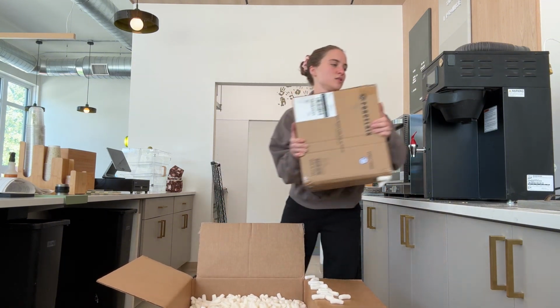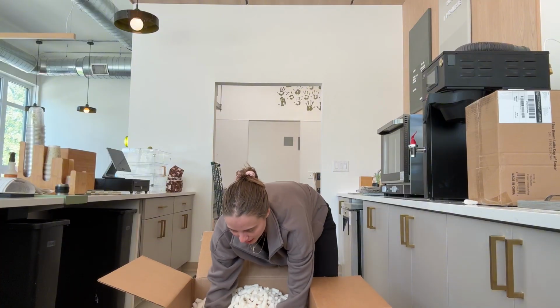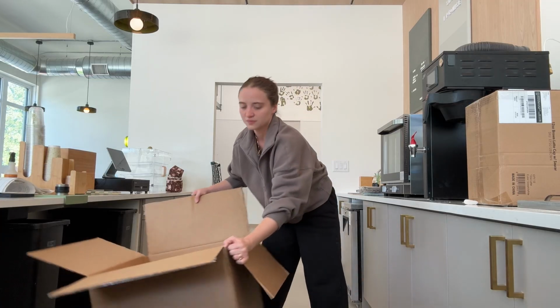Are the saucers. This is so many packing peanuts. That's all that's in there. I guess you gotta do what you gotta do to keep them safe.